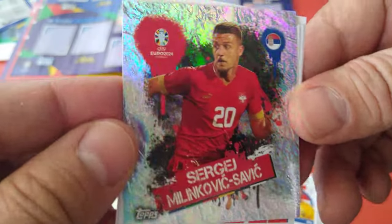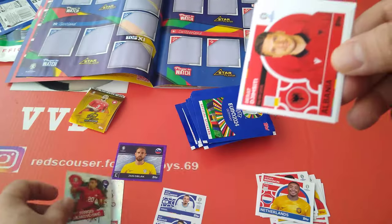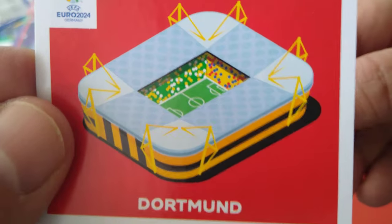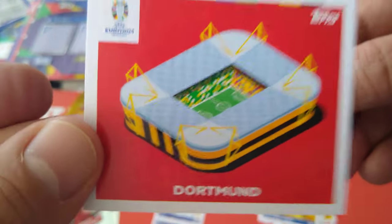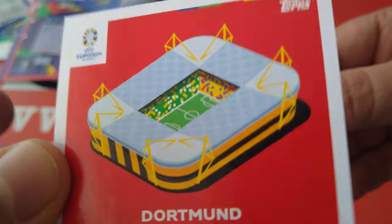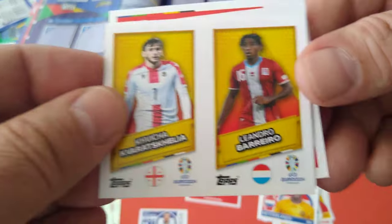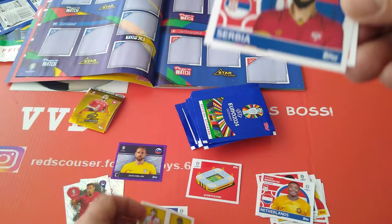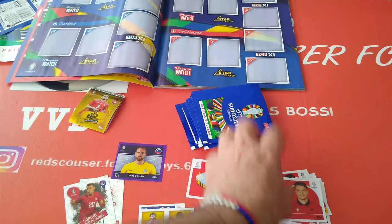Another shiny, Milinkovic-Savic. That is Serbia. Albania. Jim Setti. Here's the stadium, Dortmund. They could have done these better. They could have taken a live picture of the stadiums instead of a cartoonish little kid sort of drawing. They could have done better with these. I'm not really fond of the stadiums, to be honest. Here's a playoff team, Luxembourg and Georgia. Gudil, Serbia, Thuram, France.